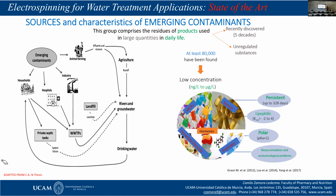One of the most important pollutants, besides the heavy metals and bacteria, are those called emerging contaminants. Why? Because these are produced from industrial wastewater, and we produce tons of this. Here you can see these emerging contaminants, like the more famous ones such as caffeine, triclosan, and ibuprofen, present in the water. So this is a very high problem for many countries and many cities.